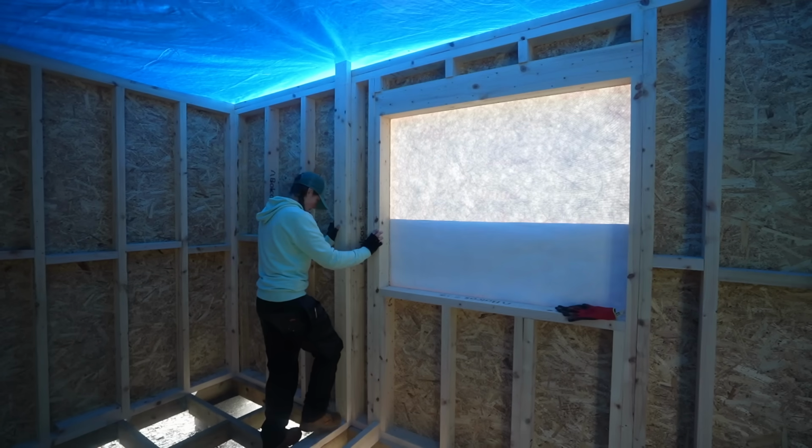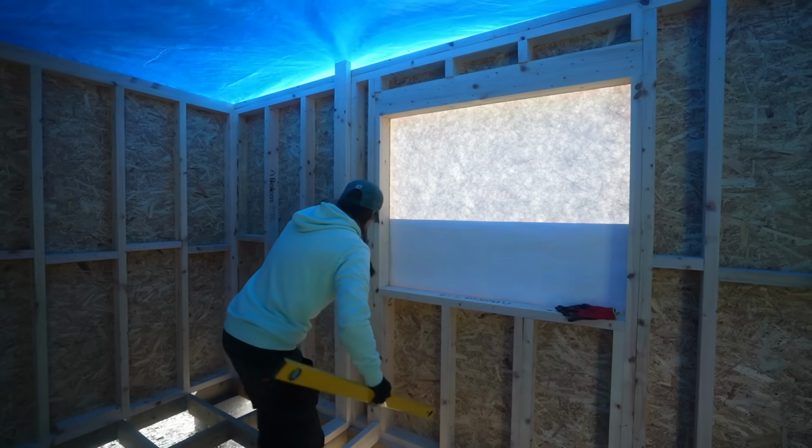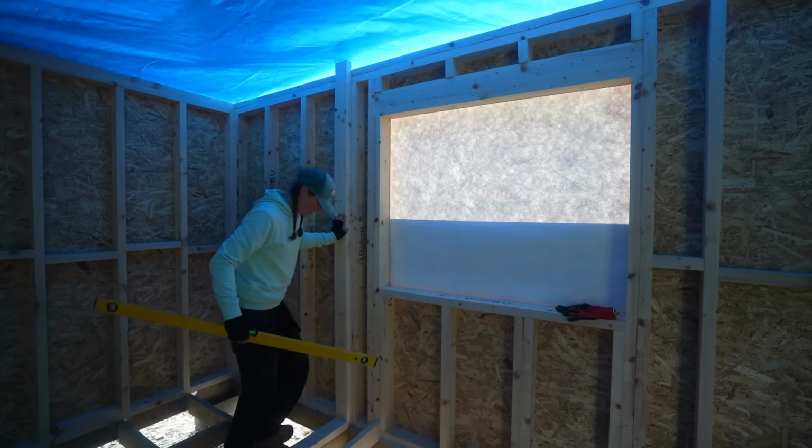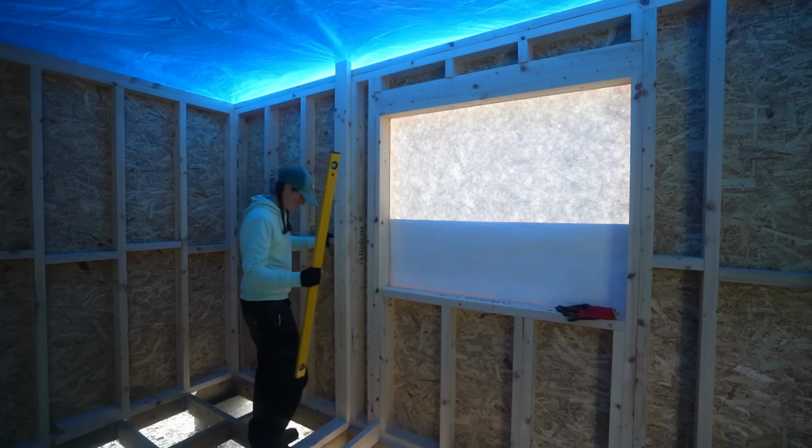I don't know if you can hear how much the tarp is flapping around, but that's why I'm in a bit of a rush to get this done, because I want to get a better watertight lid on as soon as possible, really.